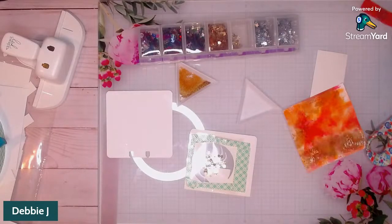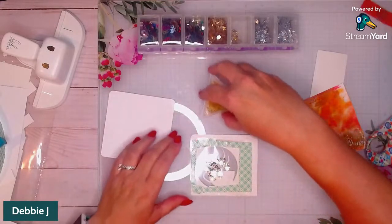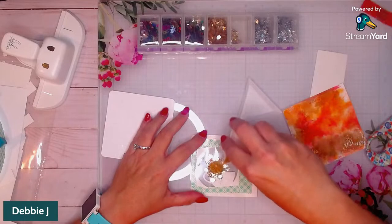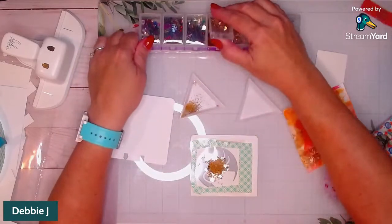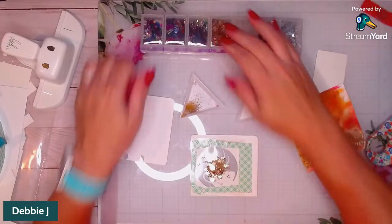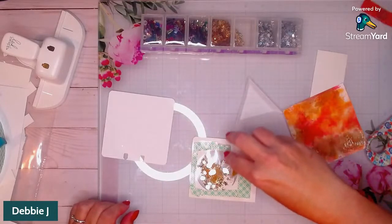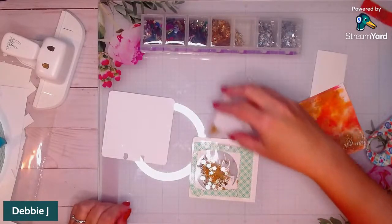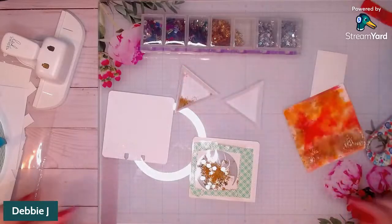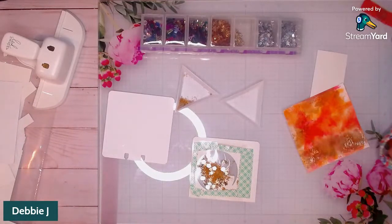I'm looking to see what else I've got. I do have some silver and gold. I think I'm going to just stick with that. Got a few more little stars. Flatten it all out. And of course, I forgot I do probably need to put a little bit more foam around the edges. So let me do that real quick before I make a complete mess of everything.